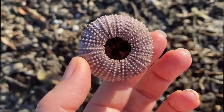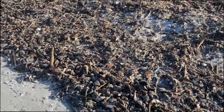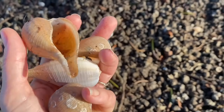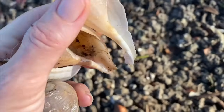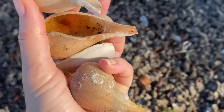Now that I'm going to try to hold on to. I'm going to put that in my little handy dandy container that's in my shell bag and see if I can get that home in one piece. And these paper figs, they're kind of delicate as well, but I'll at least grab the good ones and hope that most of them make their way intact back home. We shall see. Whole bunch of those paper figs.